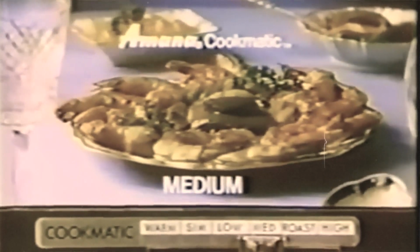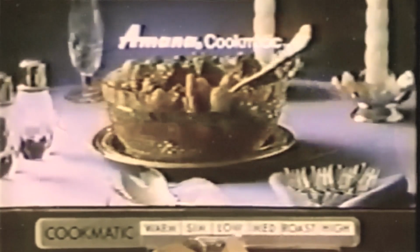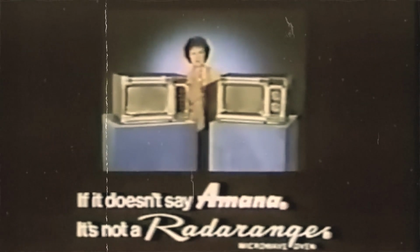Perfect for tender cooking or creating gourmet favorites. Slide Cookmatic to simmer for full-bodied stews and casseroles. Amana radar range microwave ovens with Cookmatic power shift puts you in full control of everything you cook.